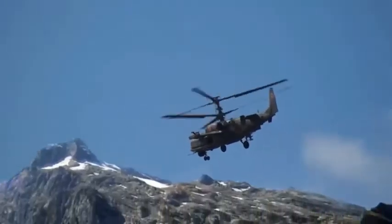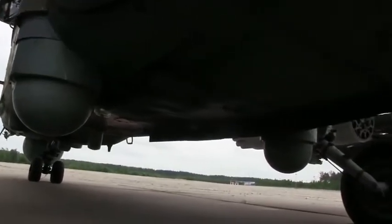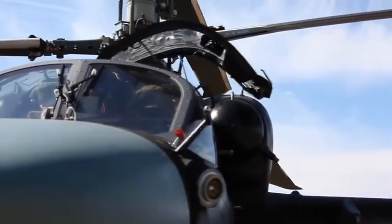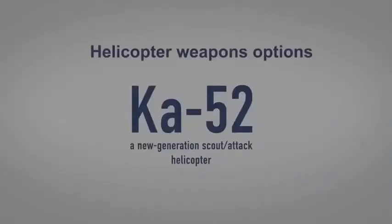The helicopter's electro-optical countermeasure system is designed to protect it from engagement by surface-to-air missile SAM systems, including MANPADS and anti-aircraft artillery systems, by detecting the threats and using countermeasures against attacking weapons.